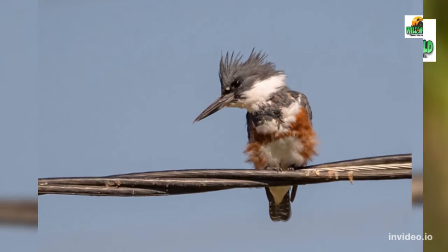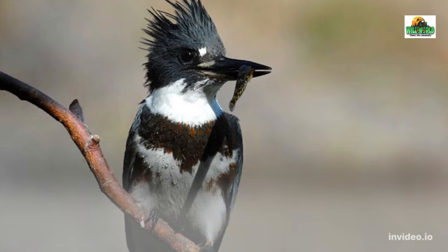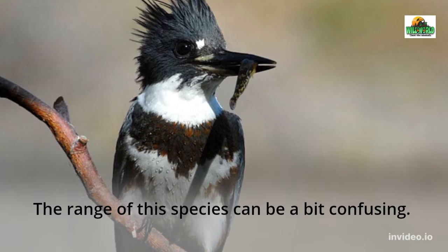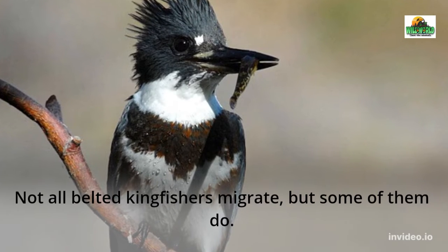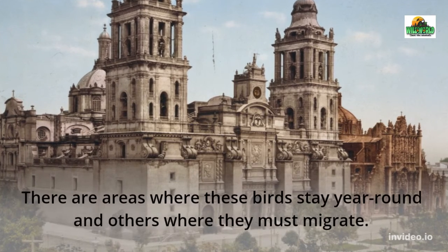Belted kingfisher. Where to find a belted kingfisher? The range of this species can be a bit confusing. Not all belted kingfishers migrate, but some of them do. There are areas where these birds stay year-round and others where they must migrate.